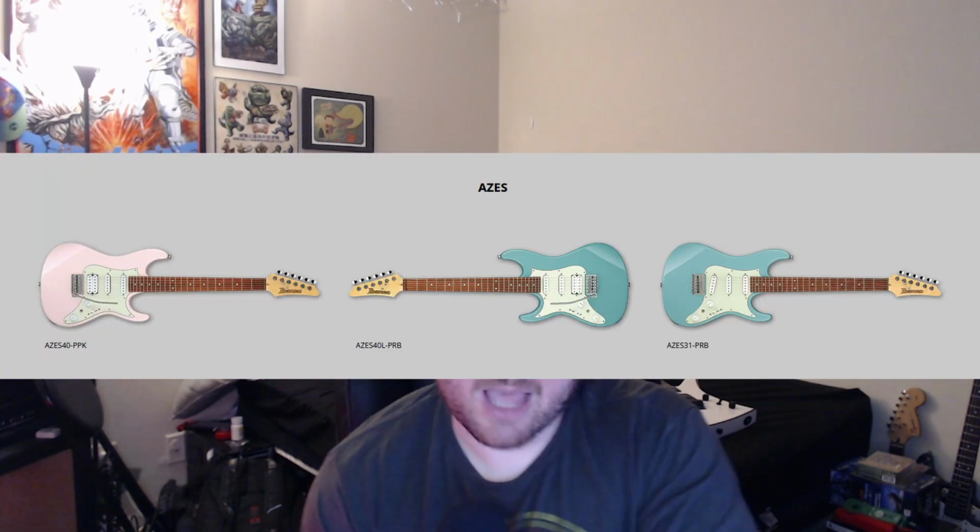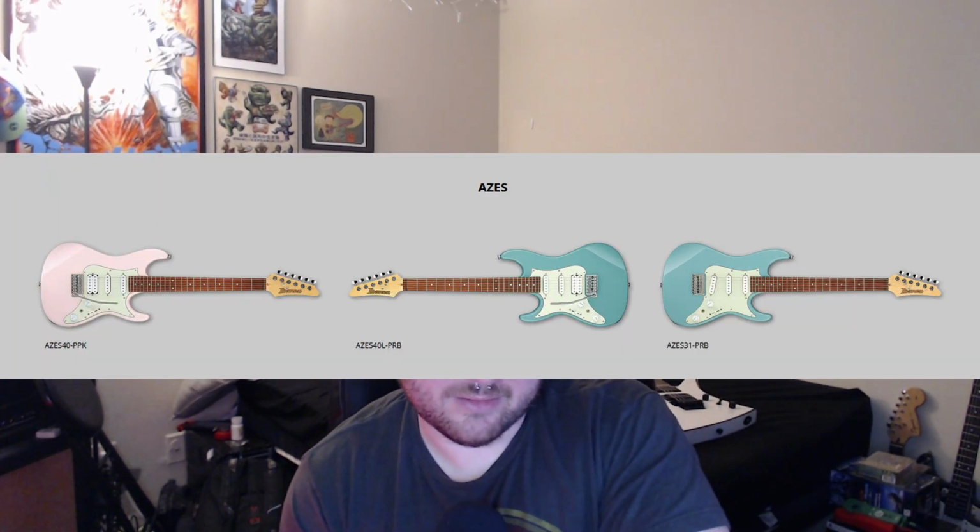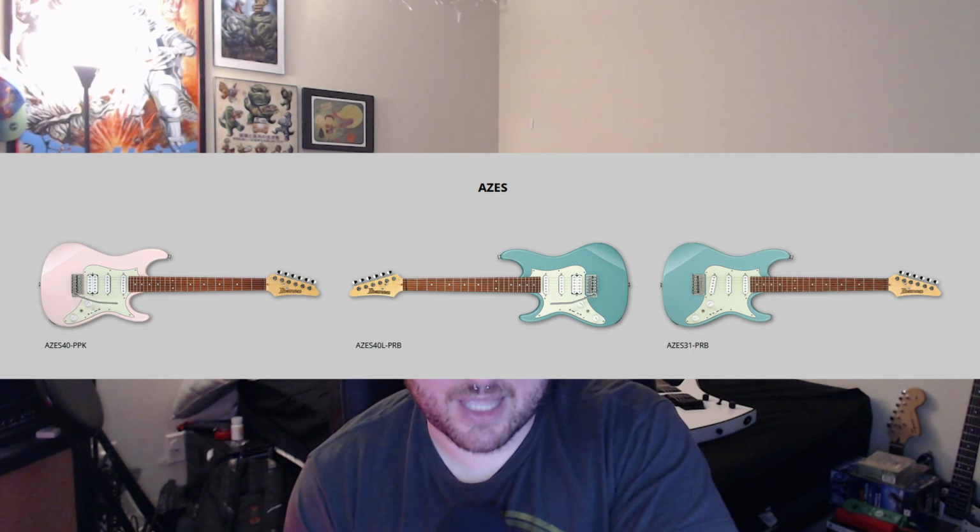That's a huge step. And then, of course, we have some new finishes for the AZES line, which was Ibanez's S-style entry-level instruments that came out last year, I believe. Very good for the price. I remember, I think I played one at Guitar Center, and I was very impressed. $300. It played better than any Squier I picked up.